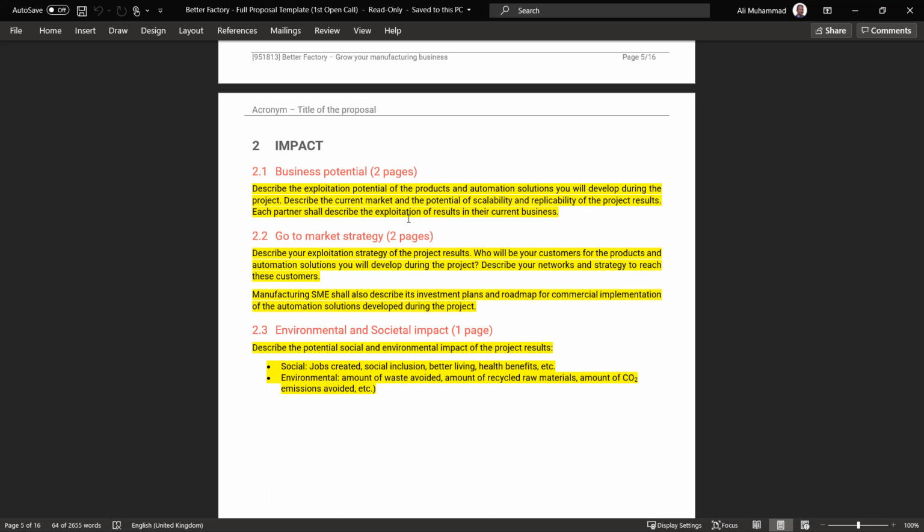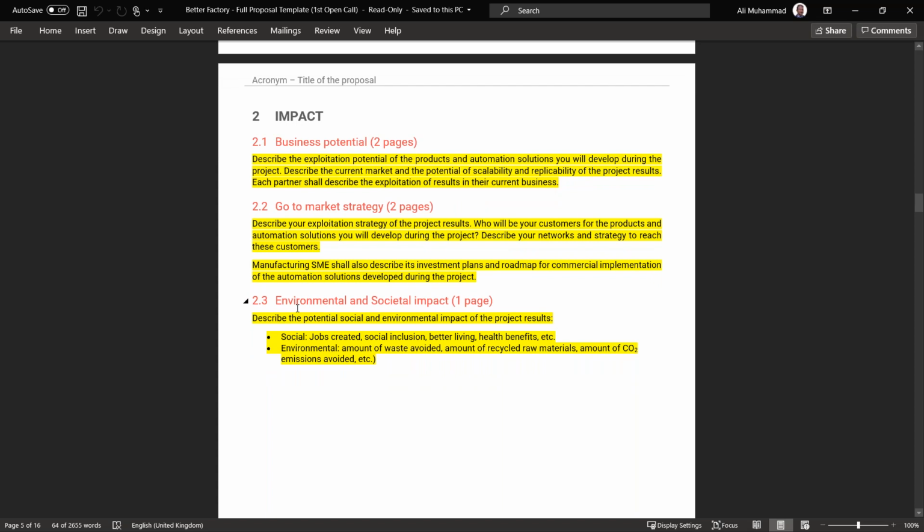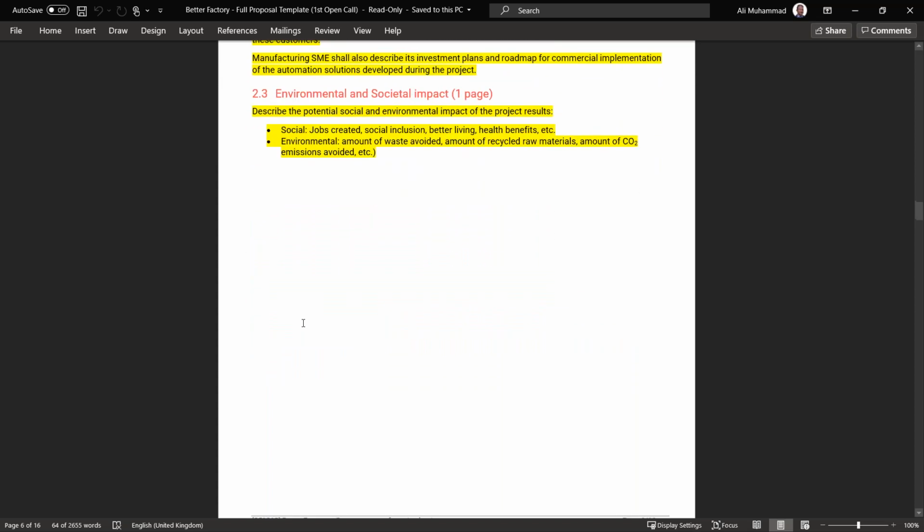Then we are also looking for, as you know, that we are in the 21st century. So we are looking to make less and less impact on the environment. And this is one of the big goals. So by optimizing your production and your products, you should be able to show that we are going to have a social and environmental impact also.